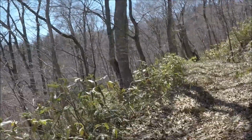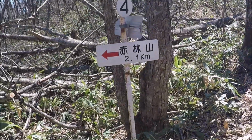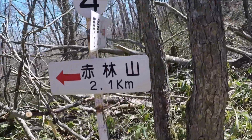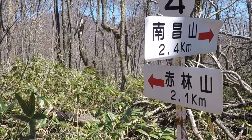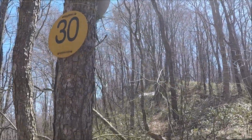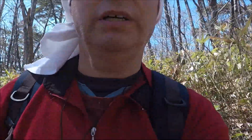And for a short time now we're walking on an old mountain road. Another sign. So this is where I came from, and Nanshou is where I'm going. So I'm about halfway between the 2 peaks, and here is number 30. So, back onto the old road.